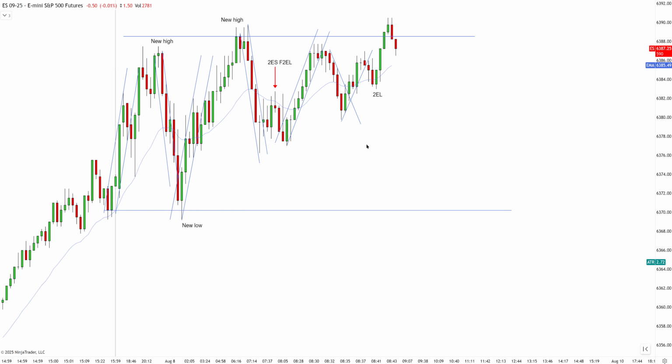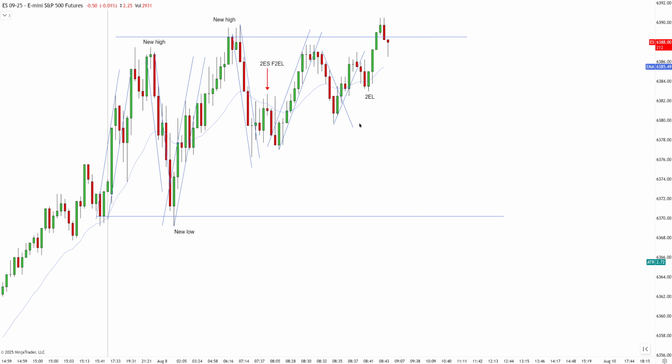This is important. Okay, I'm resuming the video. We had a very nice setup. I unfortunately looked away for a bit and I didn't even notice this setup in time. So this is a mini second entry long, new high, first entry long, second entry long. This uptrend needs to get a new high. You have the bullish imbalance as we talked about. So this is a great high probability setup, second entry long at the EMA.